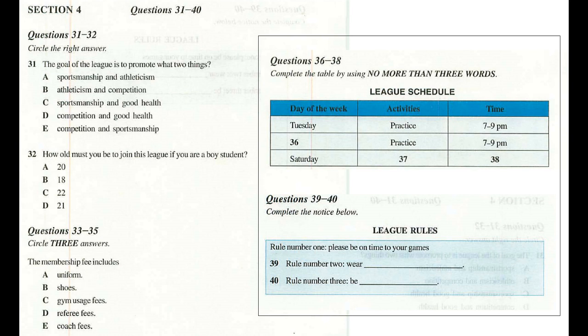The membership fee includes a team uniform, gym usage fees, and referee fees. All the coaches in our league are volunteers, so please be respectful and don't yell at them if they don't know everything. Please attend your first team meeting on October 15. This will be an important event to get to know your teammates and coaches. The first practice is scheduled for October 18.